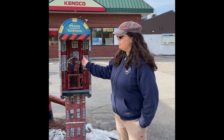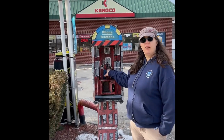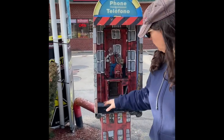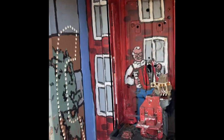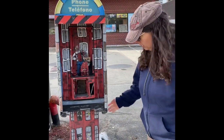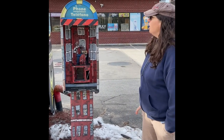So inside I have painted some figures playing music. I've got an accordion player after my grandfather. And then on this side there's a cello player. And over here there's a tuba player. You won't really see tuba players on the street typically, but these are street musicians sharing their craft with the world. And then I did a big apartment building with the stem.